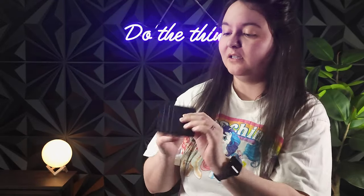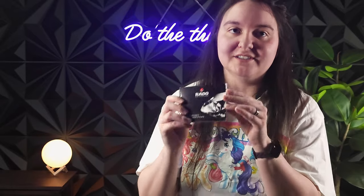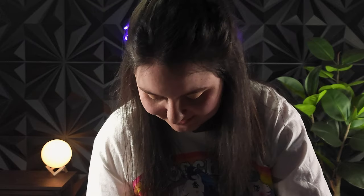Oh, it comes with a little... Oh, I've been looking for one of these. It comes with a Rado card holder. That's cool. It comes with a book. You guys, it comes with a book. Oh, my God. I think this watch takes itself quite seriously.